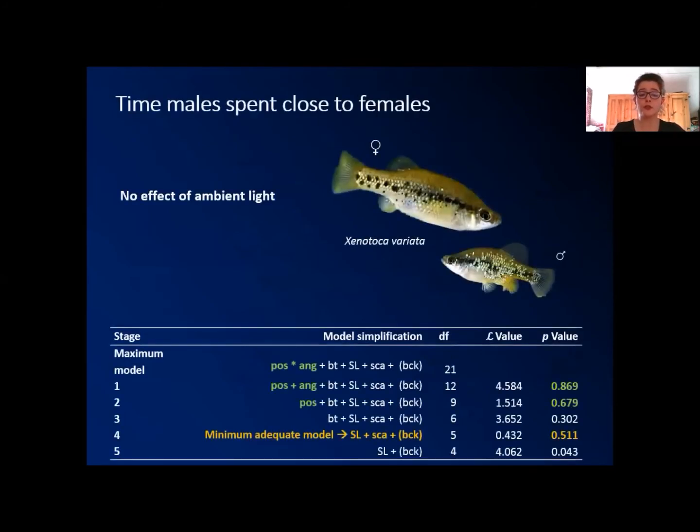First, according to the time that males spend close to females, there was no effect of ambient light on the variation of this data. The minimum adequate model that explained the variation of the time that males spend close to females included just the difference in the standard length between males and females and the iridescent scales of the males.